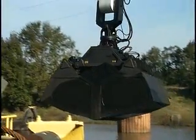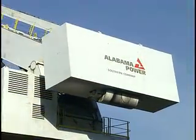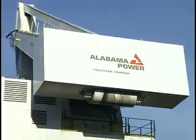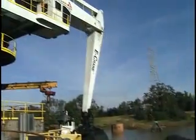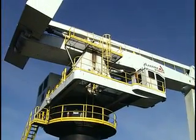E is for everlasting. While other cranes beat themselves to death lifting with brute force, the balanced E-Crane operating cycle reduces wear and tear on nearly every component, resulting in unprecedented life.